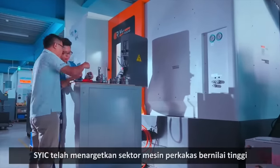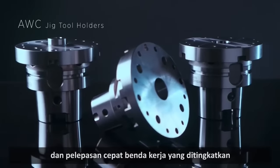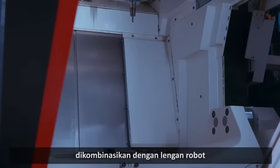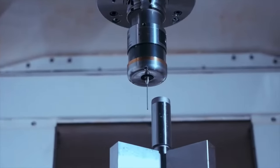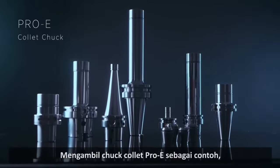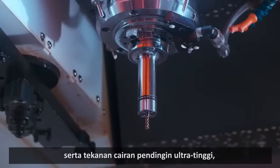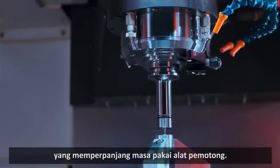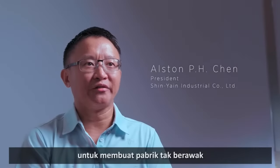SEYI has targeted the 5-axis high-value machine tool sector with the launch of AWC jig tool holders and improved workpiece quick release. Combined with robotic arms and touch probe holder positioning correction, this vastly increases efficiency and precision. Taking the Pro E-collet chuck as an example, we can achieve runout accuracy within 3 microns, as well as ultra current pressure, which extends the lifespan of the cutting tool. All these details need to be properly configured to create unmanned factories.